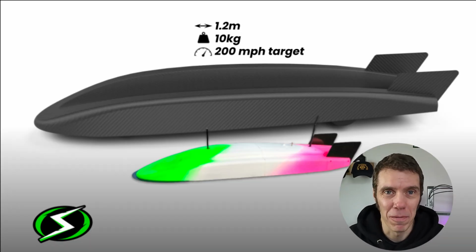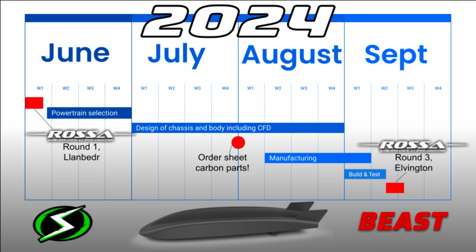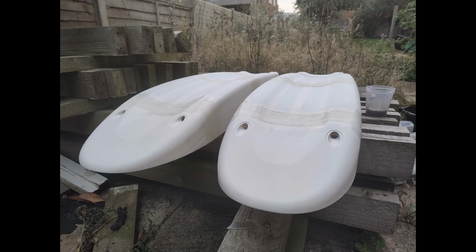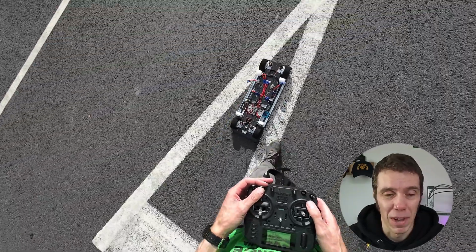So, full of confidence from this success, and with the encouragement and support of Rob at Yes Mate RC Mann, I embarked on an ambitious project to make a full-size drone-based speed car capable of 200 miles an hour in 3 months. A busy 3 months followed, but at the end of that I'd made a car and 2 body shells, and I'd shown that it would start and stop at low speed, but unfortunately that was all the testing I could fit in before the event.